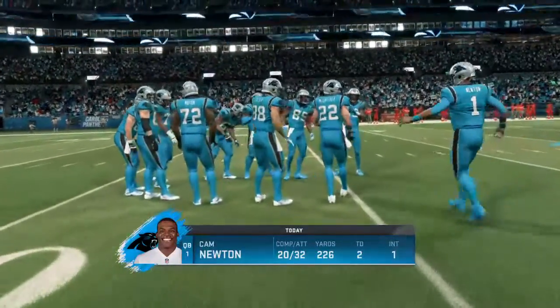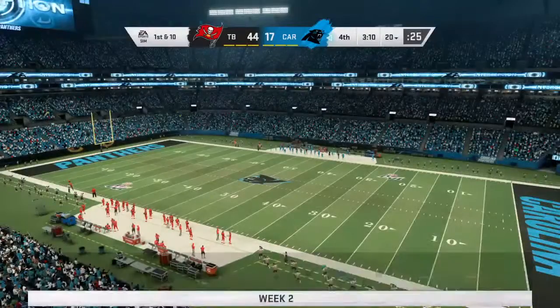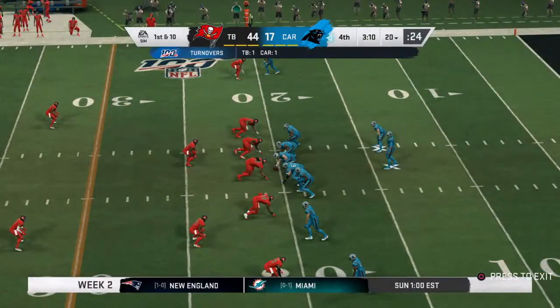And that interception that ended their previous drive likely also ended any shot. Long road back from here.